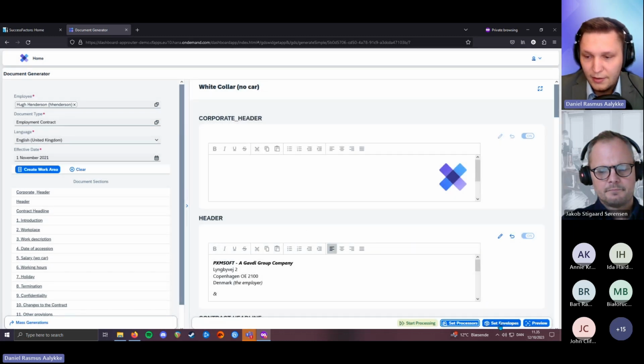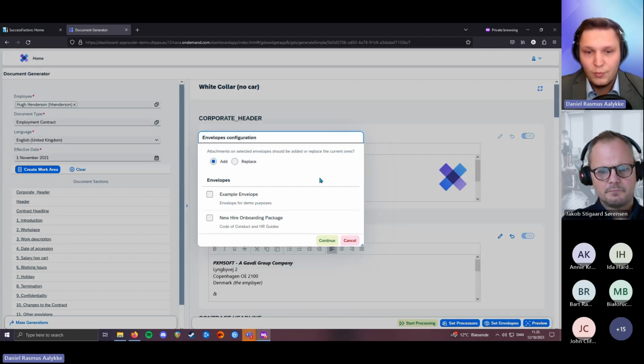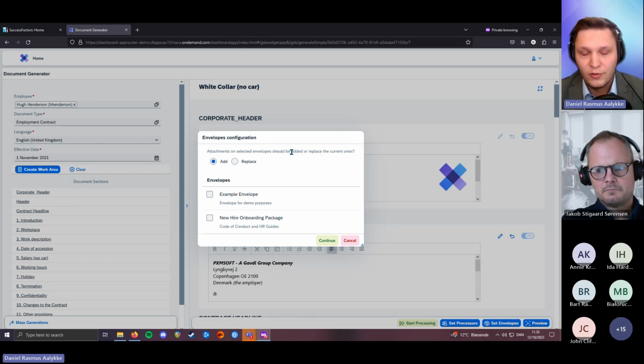The other option we had here was set envelopes, and envelopes are a way for us to put extra attachments on our notifications. So throughout this process, our stakeholders, meaning the person who generated the document, the person who approved the document, and the person for whom the document is for, will be able to receive notifications. They are, of course, custom, so it's something that we can adapt to your visual identity with your brand.